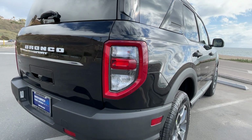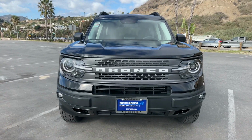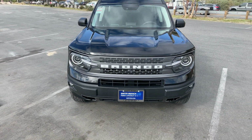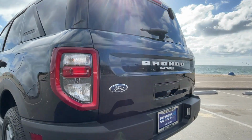Now, one thing I love from a branding perspective is there are almost no Ford logos anywhere. They've chosen to call this thing just the Bronco or the Bronco Sport, and they have the bucking Bronco like I have on the steering wheel. We have it up front. We've got no Ford logos almost anywhere on the car except one spot on the trunk. It's ugly. I don't like it.